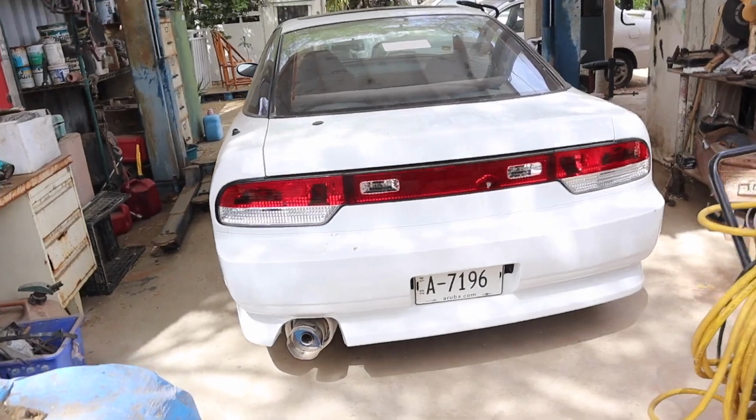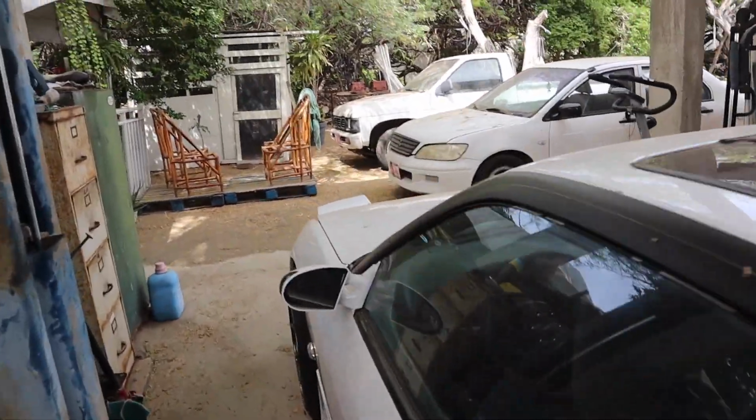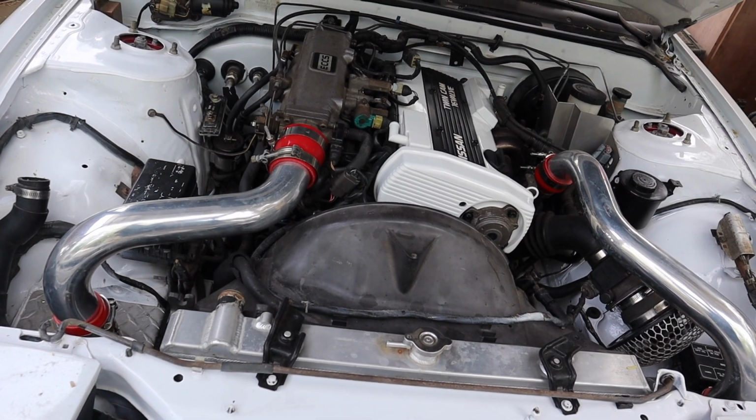You saw the title. But before we get into that, I wanted to give you guys an update and show you what's going on with the cars these days. So, starting with my father's S13. My father has been working hard on this car these days. Let me show you guys. It's coming along. It's almost ready to start.